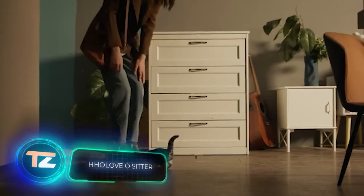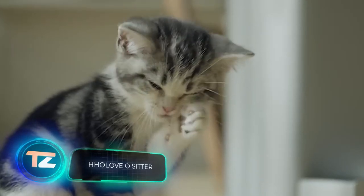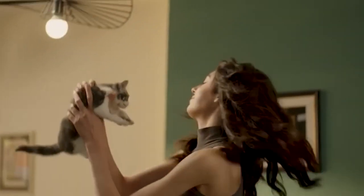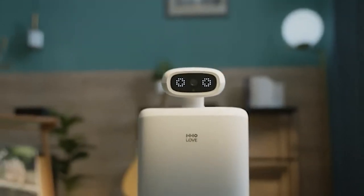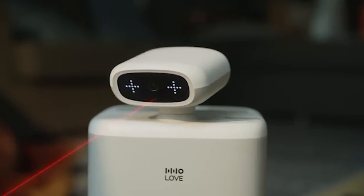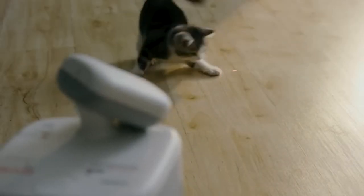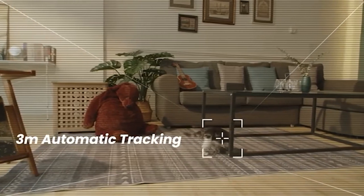What do France, Turkey, and Canada have in common? These three countries have more pet cats than dogs. So, the creators of the O-Sitter robot should certainly pay extra attention to them. O-Sitter is, essentially, a cat nanny. It can feed, entertain, and even provide an HD quality live stream for the owners.